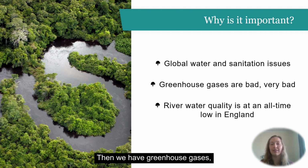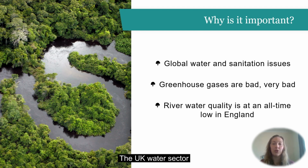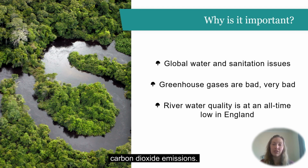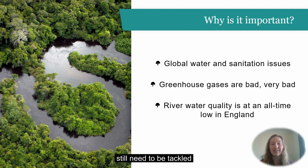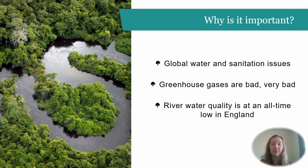Then we have greenhouse gases, where global emissions are still increasing despite the call from experts to reduce our emissions. The UK water sector currently contributes 4.2% to national emissions. It's gradually been reducing its energy-related carbon dioxide emissions. However, greenhouse gas emissions generated by biological processes, including wastewater treatment, still need to be tackled to ensure the worst effects of climate change don't come to fruition. This requires a greener solution for cleaning wastewater.